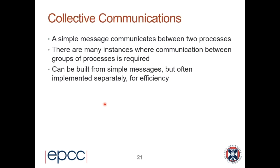MPI recognizes that in scientific and technical computing, we often want to do collective communications where we communicate with a bunch of processes.